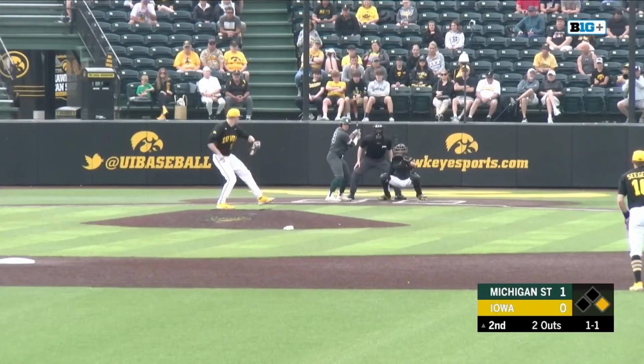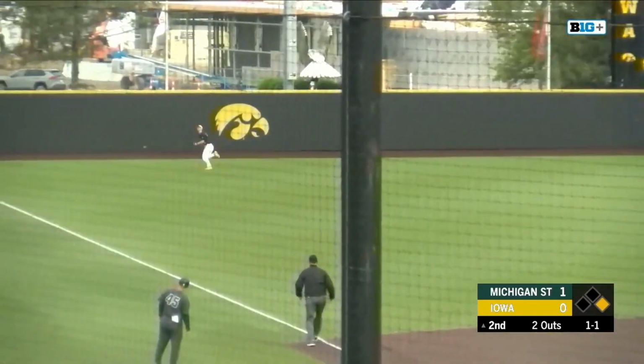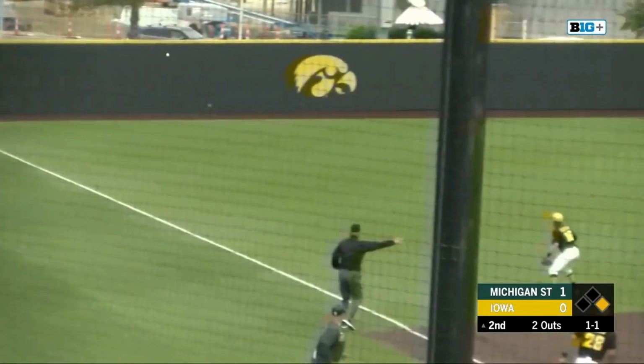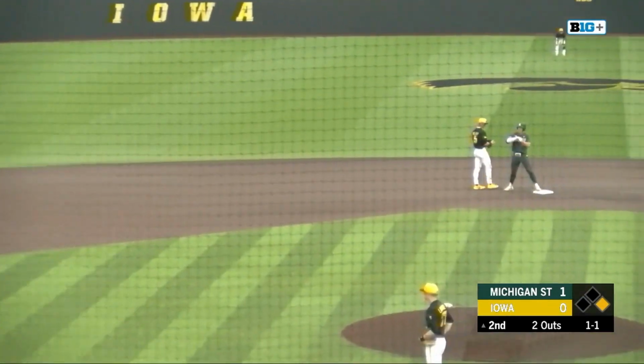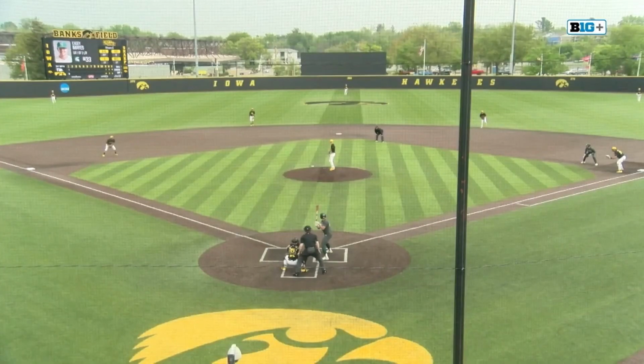Michigan State on top, 1-0 in the second. This one lined into left, could be trouble. Carrying well, get foul. It is, oh, they called it a fair ball into the corner. They're going to keep the runner at third. It's going to be a double by Mays. That one had to have hit the line down there and left. What a well-placed ball there, right on the line.